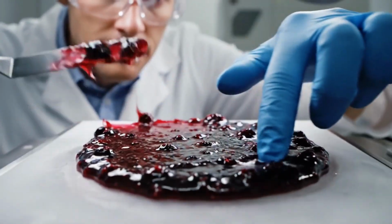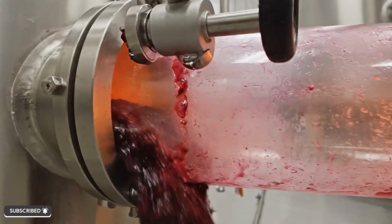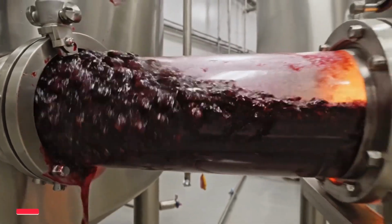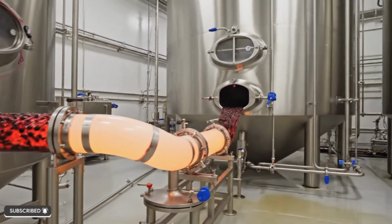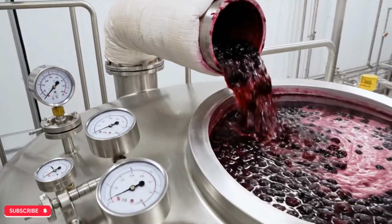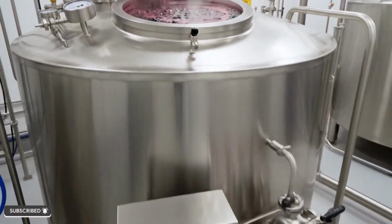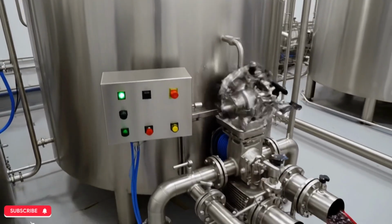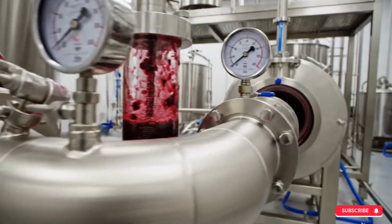Texture reveals whether blueberry jam has reached its perfect body. From kettle to containment, blueberry jam moves toward refinement. Stability is maintained as blueberry jam rests under controlled heat. Flow continues as blueberry jam advances toward refinement.